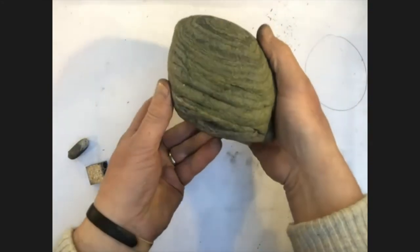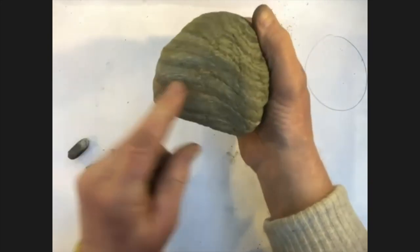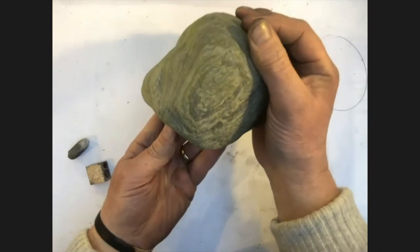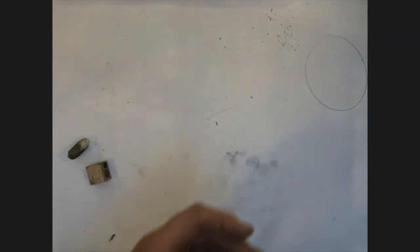I'm not doing very well. There. These lines here, they show the shape of the rock. And we're going to think about those contour lines in nature.